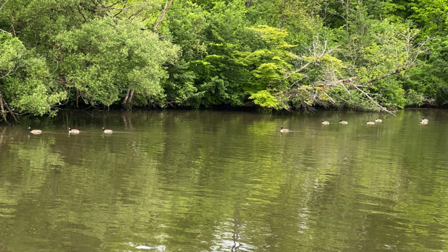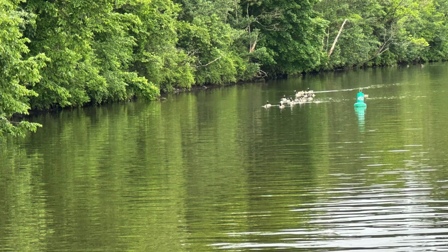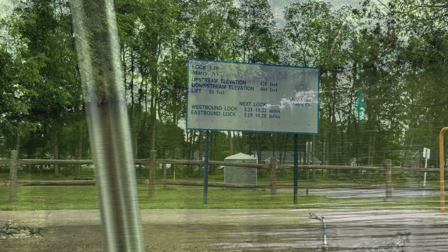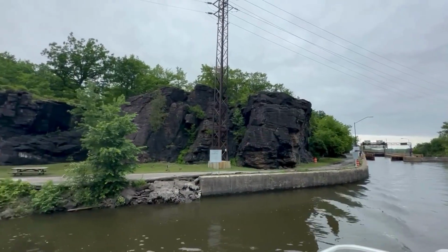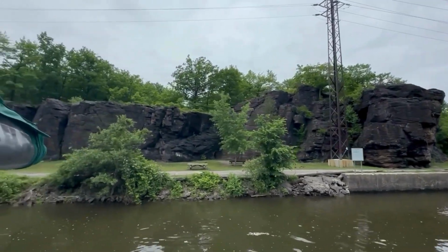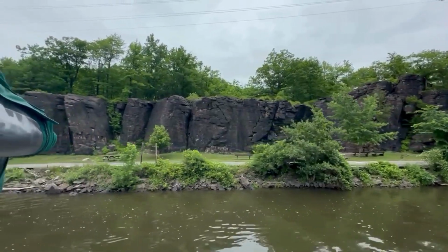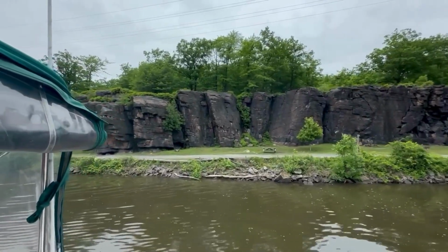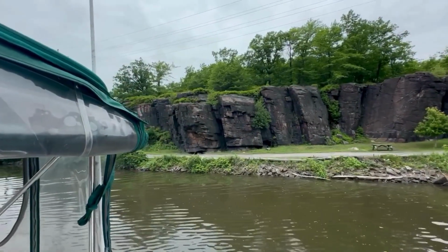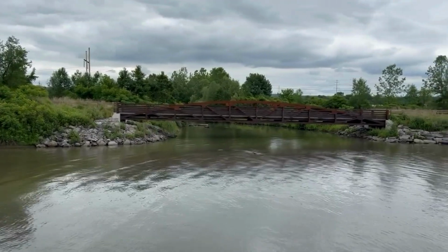We saw so many ducks and geese with their babies. It was so awesome. Coming out of this lock, there were cool stone cliffs and an adorable walking path bridge.